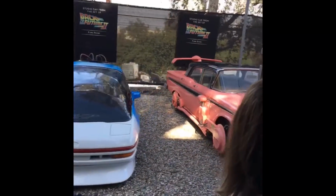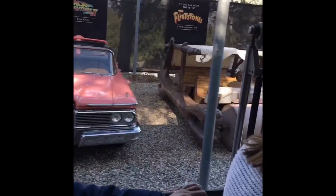It's a real Ferrari. The interior is beige. When it drives away, the interior changes to black. That's a stunt car on the left.